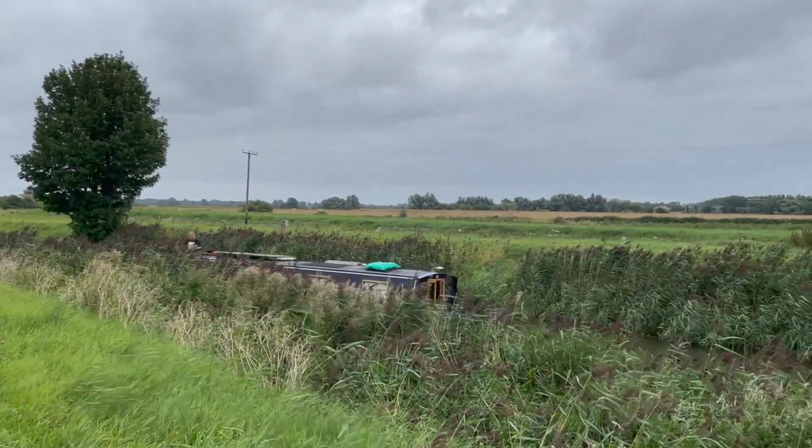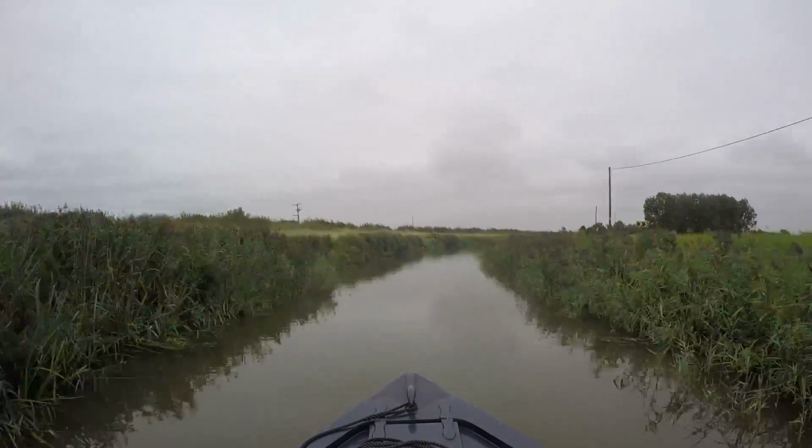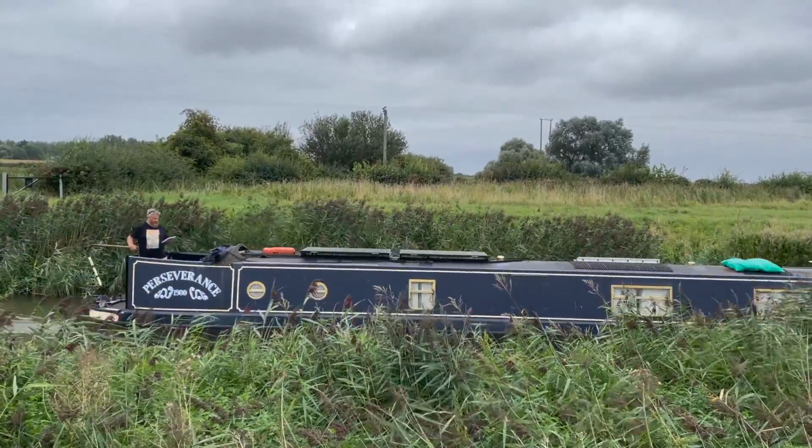Well Creek is one of those navigations where the banks are high and the water is low, meaning that views from the boat are limited. When you're walking, on the other hand, you can see the flat landscape stretching out for miles.